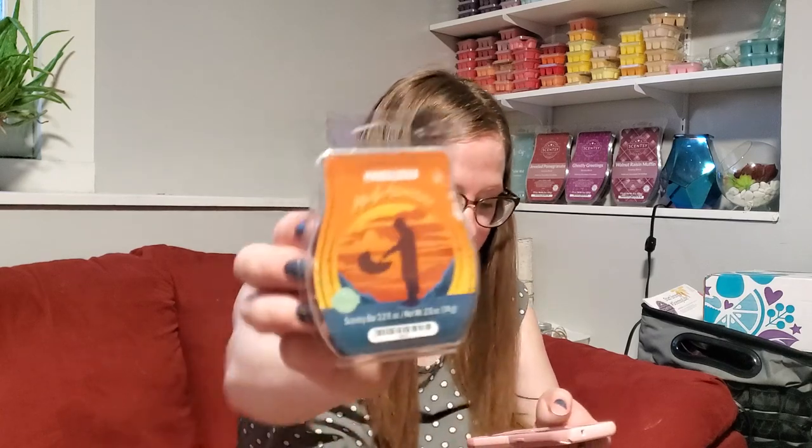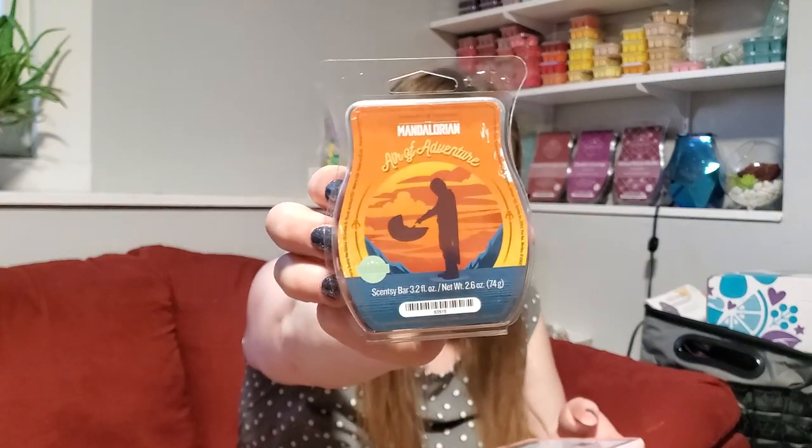Anywho, I ordered these because I wanted to see if I should add them to my club. There was a couple that sounded pretty good. And I never tried them before, so with the release this year, I wanted to go ahead and give them a try. So I'll read you the scent notes on these and we'll smell them together. The first one is the newest one out of them.